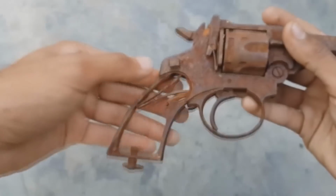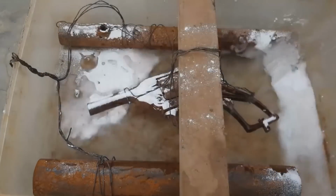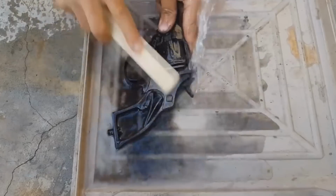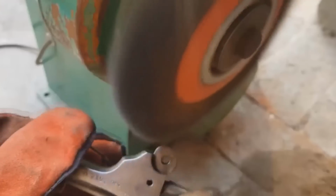And here's what the cleaning of an ancient revolver that's almost completely covered in rust looks like. First, the weapon is placed in a special solution to get rid of the corrosion. After that, a long and painstaking process of disassembling, turning, and working on each of the parts begins.